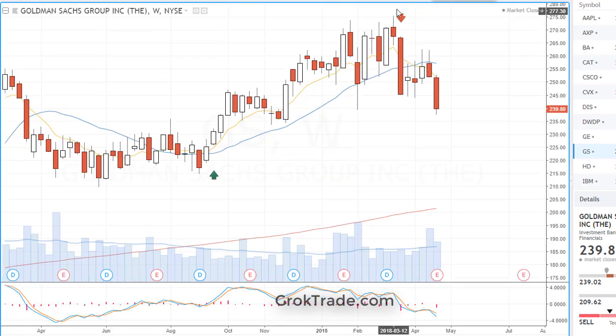If you look here at the weekly chart, look at this, down, down, down, down, down. The weekly is broken. It's just broken, broken, broken.